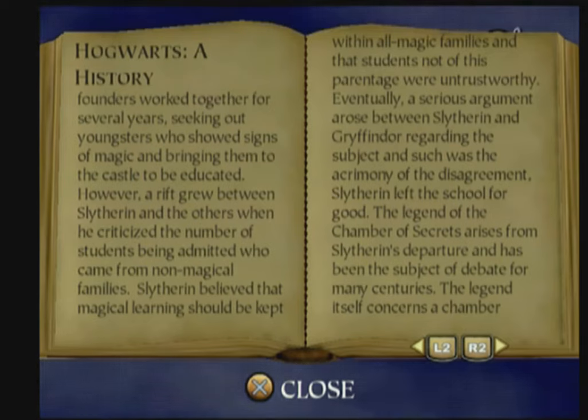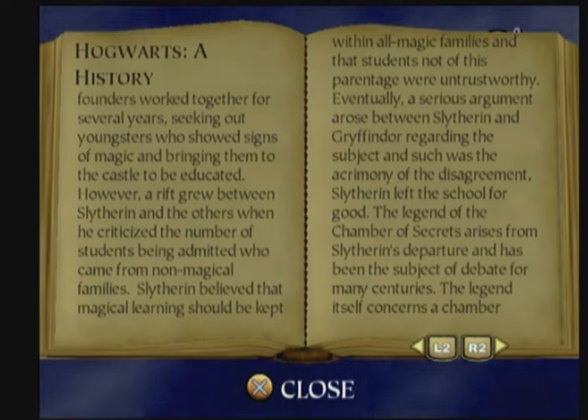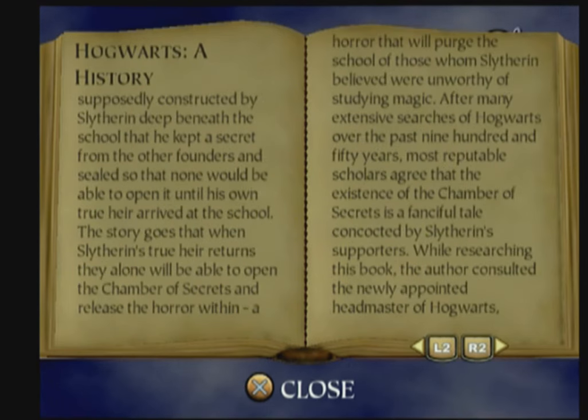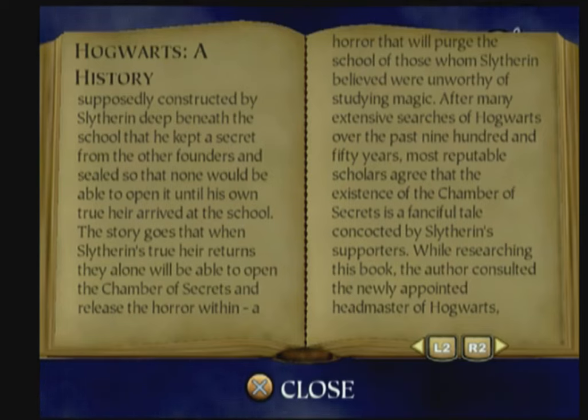A rift grew between Slytherin and the others when he criticized the number of students being admitted who came from non-magical families. Slytherin believed that magical learning should be kept within all magic families, and that students not of this parentage were untrustworthy. Eventually, a serious argument arose between Slytherin and Gryffindor regarding the subject, and such was the acrimony of the disagreement, Slytherin left the school for good. The legend of the Chamber of Secrets arises from Slytherin's departure and has been the subject of debate for many centuries. The legend itself concerns a chamber, supposedly constructed by Slytherin, deep beneath the school that he kept a secret from the other founders and sealed so that none would be able to open it until his own true heir arrived at the school. The story goes that when Slytherin's true heir returns, they alone will be able to open the Chamber of Secrets and release the horror within, a horror that will purge the school of those whom Slytherin believed were unworthy of studying magic.